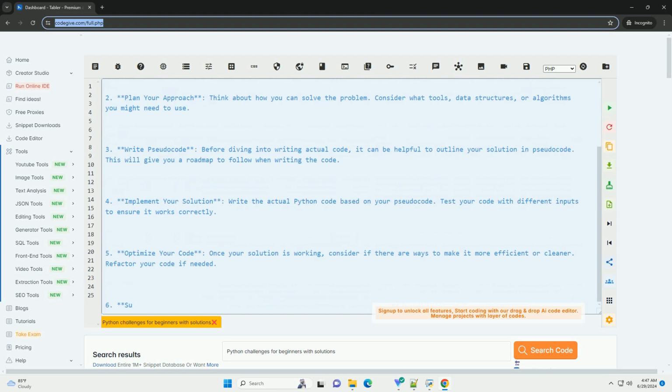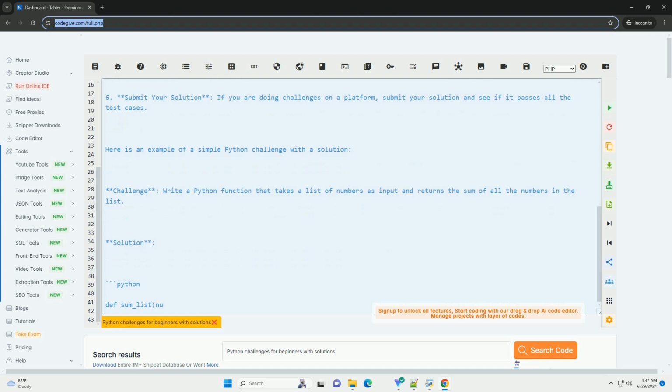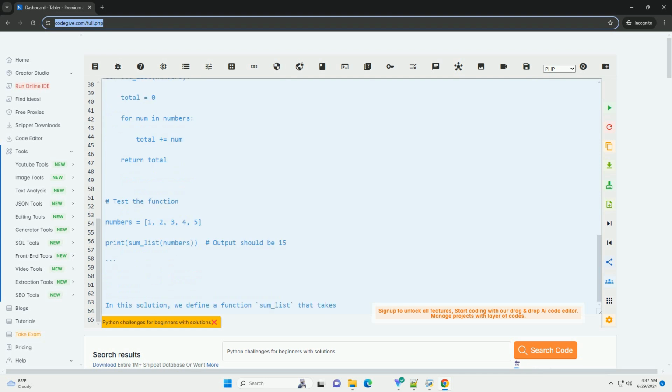1. Understand the problem. Read the challenge carefully and make sure you understand what is being asked. Break down the problem into smaller parts if needed. 2. Plan your approach. Think about how you can solve the problem. Consider what tools, data structures, or algorithms you might need to use.